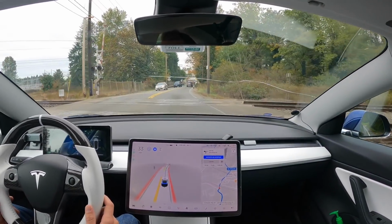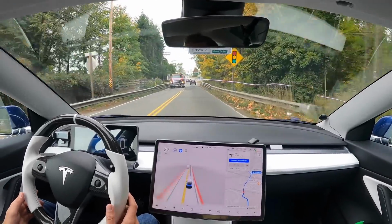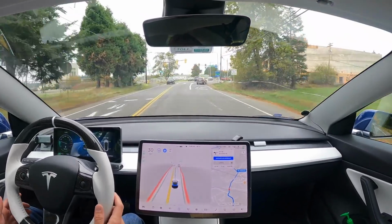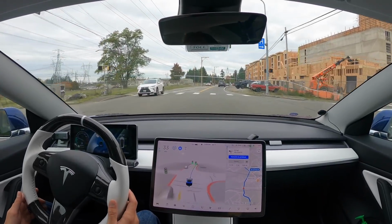Here's train tracks. Okay, good. Person. Okay, I had to help it a little bit there with acceleration. We're really tight here over this bridge. Very, very, very good. Awesome. Now we're gonna hold this left line here. It read that perfectly. Get us over to this intersection.